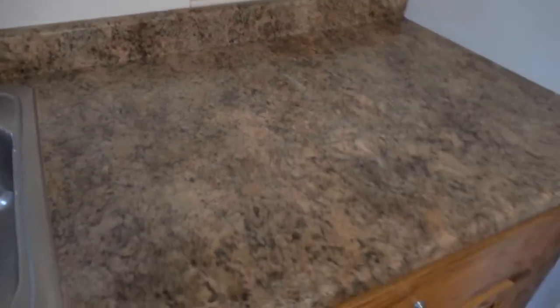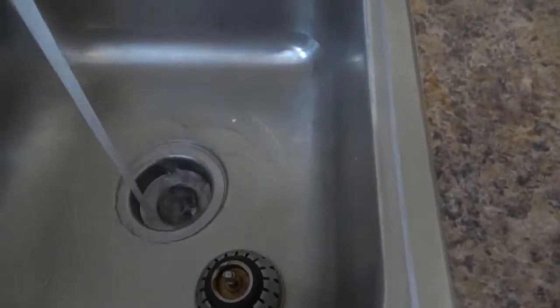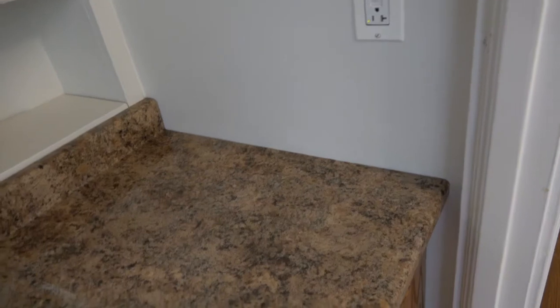More counter space to the right. And we'll just check under here, make sure everything is nice and dry. And it is. Water is running well and draining well. We have another outlet, so place for a coffee maker, microwave, a couple outlets on this side.